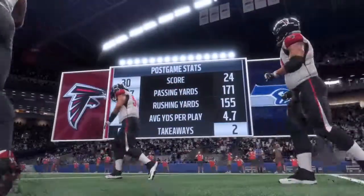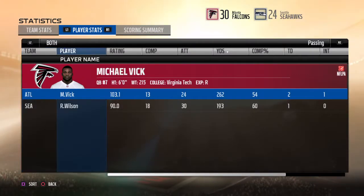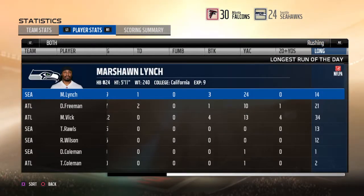So for the Falcons, it's an important win in terms of staying in the postseason race as they move to 6-4. And they will head home next week to take on the Tampa Bay Buccaneers. Meanwhile, for the Seahawks, it's a bit of a setback as they drop to 6-4 now. And they'll try to get back to their winning ways next week as they head to Santa Clara to take on the 49ers.